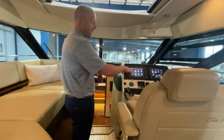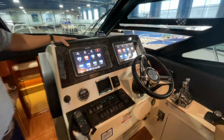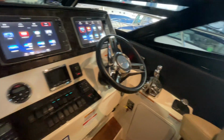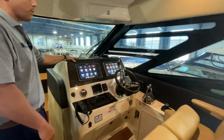Again, I'm going to bring us back here to the helm. We do have obviously twin 480 Cummins pod drives, joystick docking. So we are going to have autopilot automatically incorporated in the boat. We are going to have skyhook feature automatically incorporated into the boat.